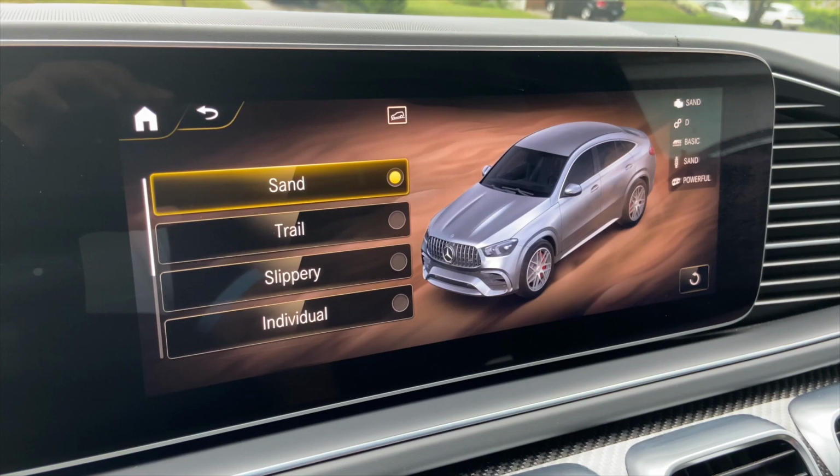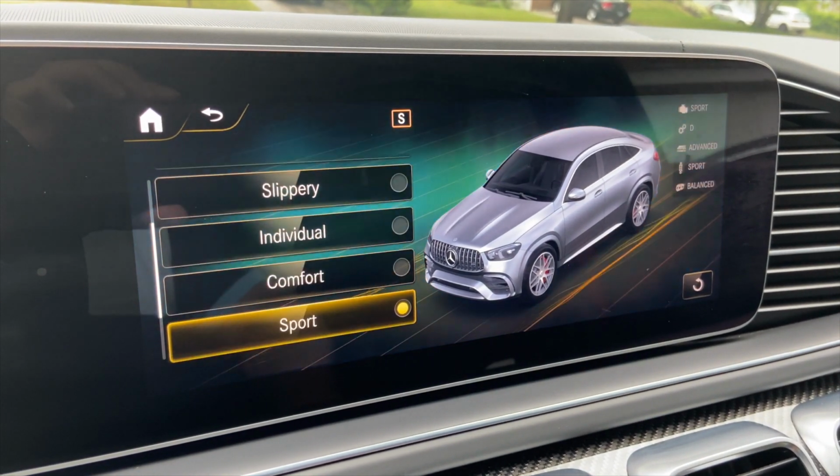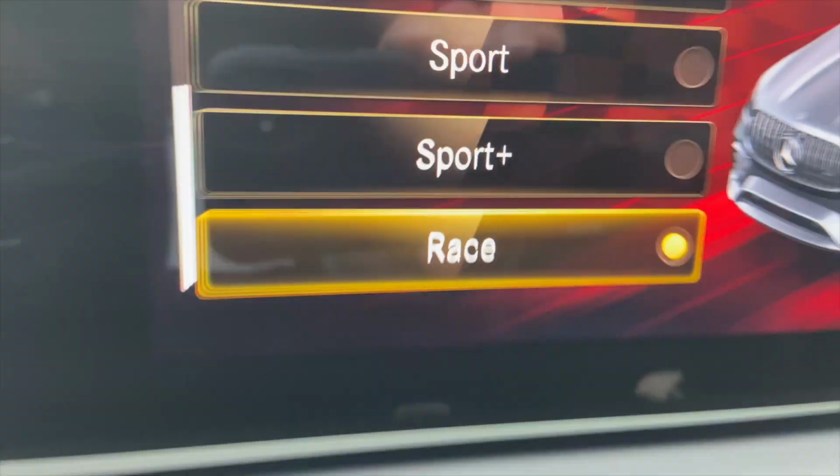I mean, it is fast, and I do like the race mode. Race mode is really catchy. When you put it in race mode, it actually lowers the car. You also have trail mode that raises the car, so if you want to go off-road in your AMG, you can. I don't know why you would, but whatever.